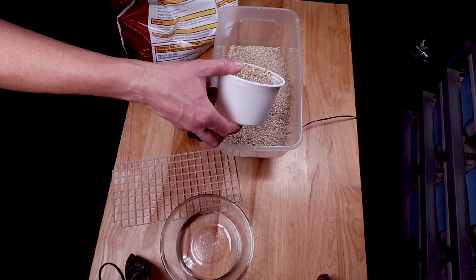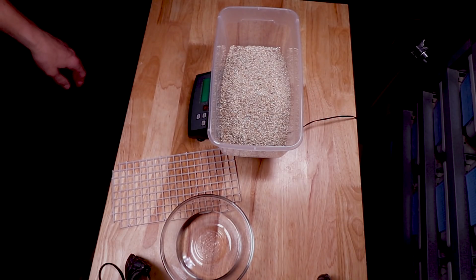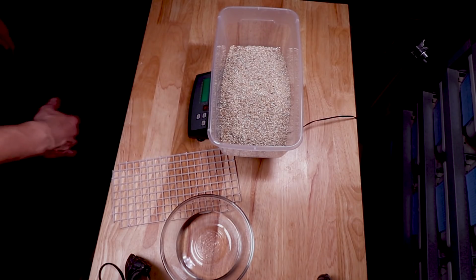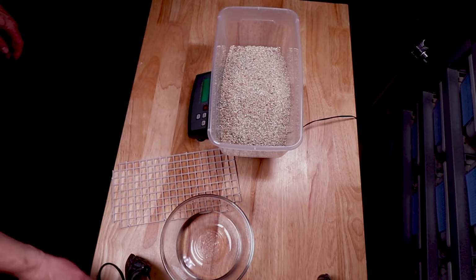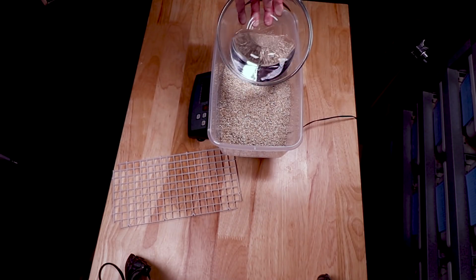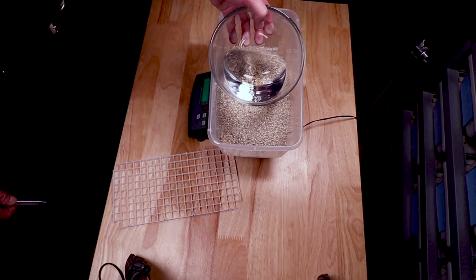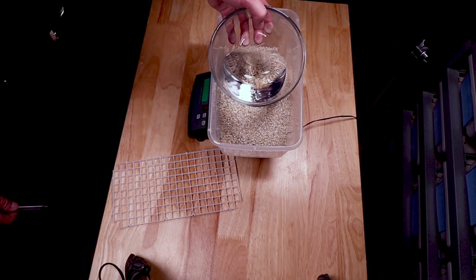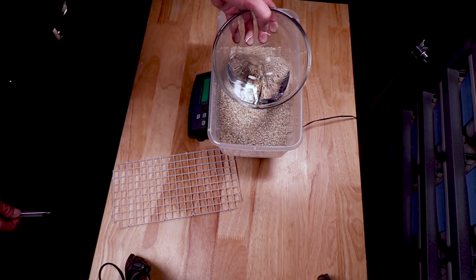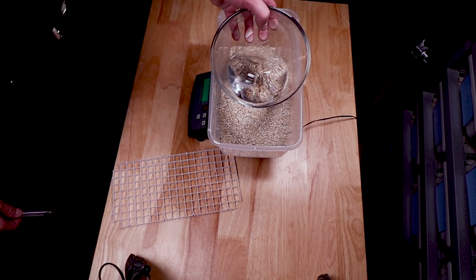I'm getting to the point where I could probably just use 2 scoops and call it good without actually weighing it out every single time. And then what I do, we're at like 150.4, which is pretty awesome for just kind of throwing it in there. So then I zero the scale and then put 150 grams of 90-degree distilled water. I actually microwave it for about 30 seconds, and it seems like it brings it right to temperature.